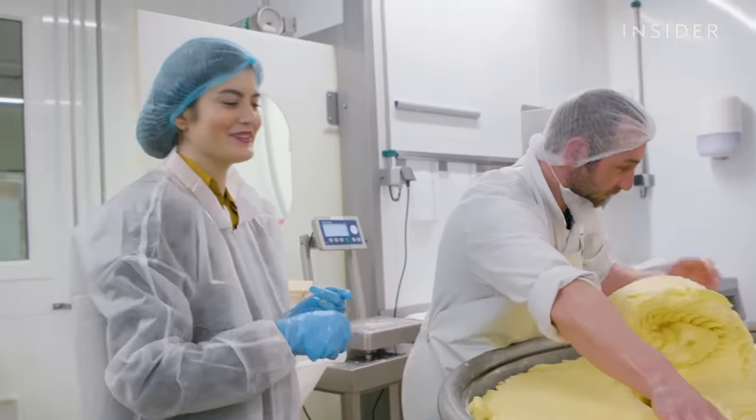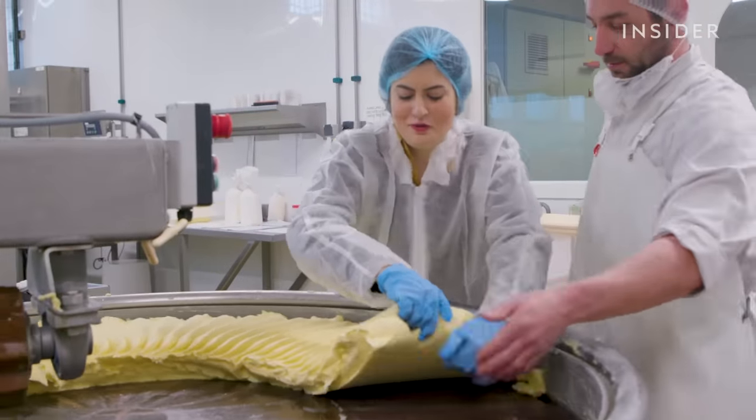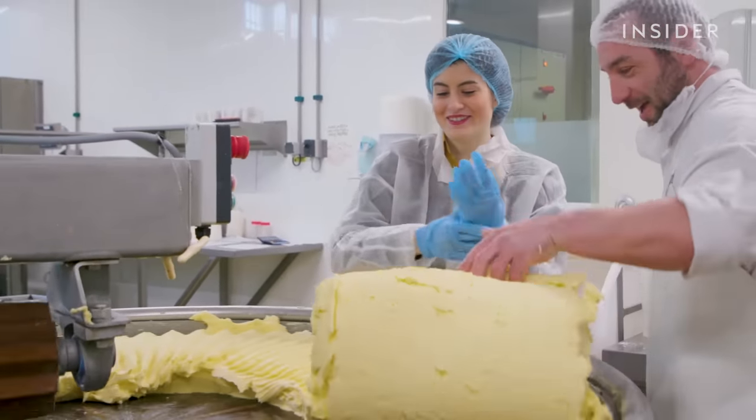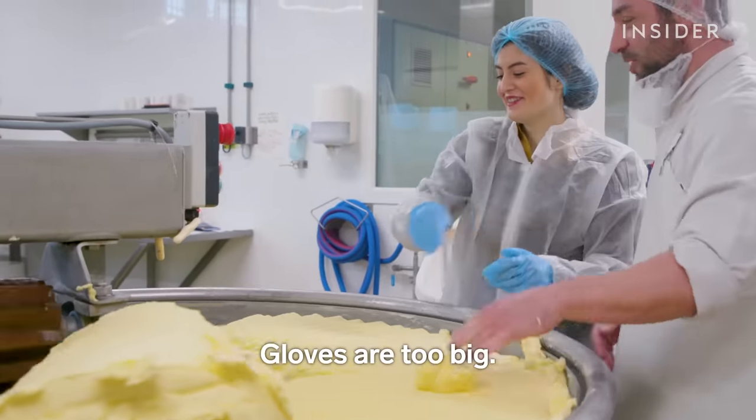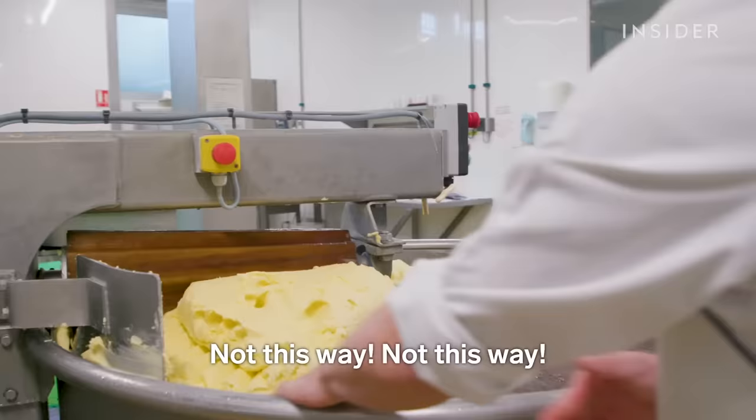It's like, no way I'm gonna do this. They're going through the wrong way. Just go this way, maybe. Oh man, this is going super fast.